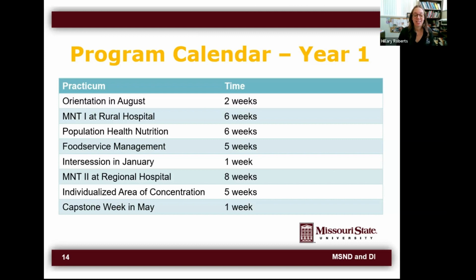And then capstone week is your final week in May of year one, where we come together, give presentations, and do a little bit of studying for the exam. Those in the DI would have a full study for the exam. Those in the master's have another year. So we're going to study for the exam a year later, much more.